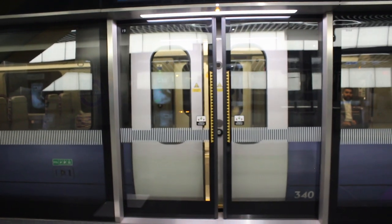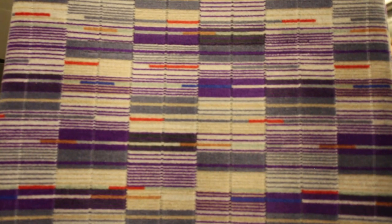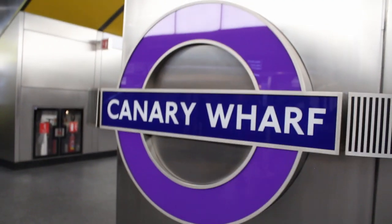This train is now ready to depart. Now the station is Canary Wharf, which has two platforms on which you can change for the DLR and the Jubilee line.